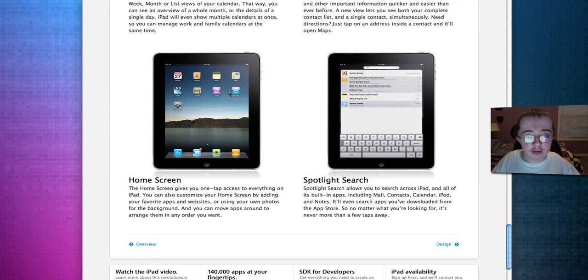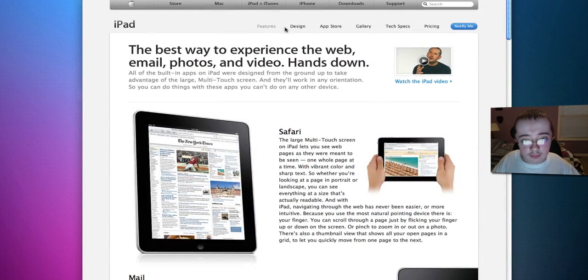I would think that they could at least make these icons bigger, by the way, instead of keeping them the same size, or at least put more of them on there.